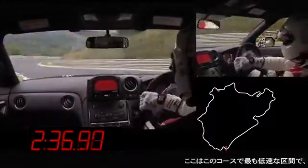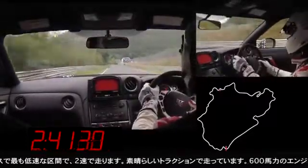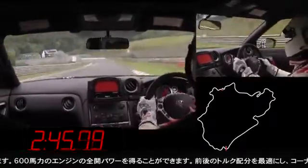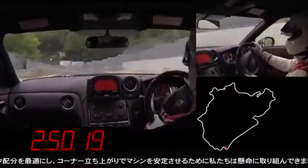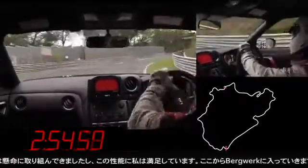This is the slowest part of the track. Second gear, you can see the traction is fantastic. Second gear, immediately flat out with 600 horsepower. And also something we worked very hard on, actually, to get the power distribution right, to get a really good balance out of it. It's one of my favorite parts, actually.